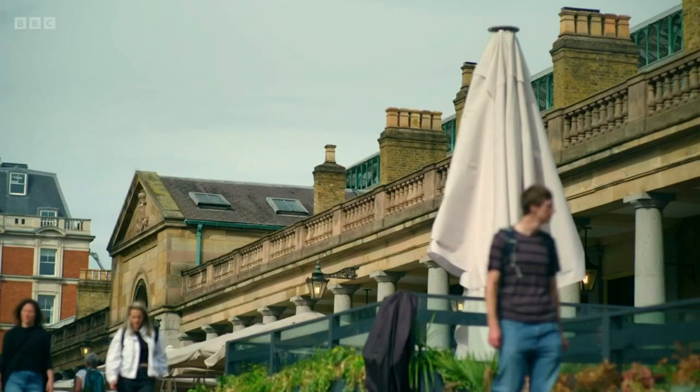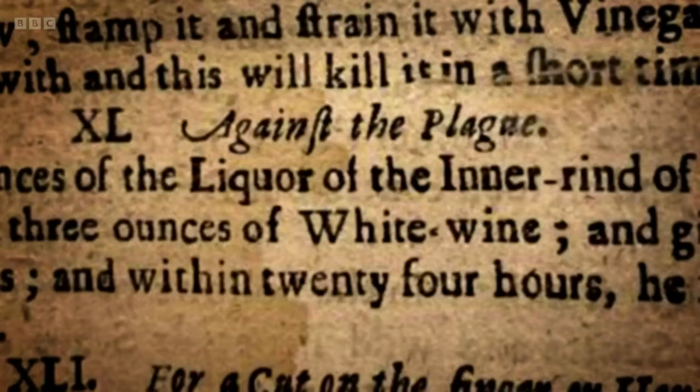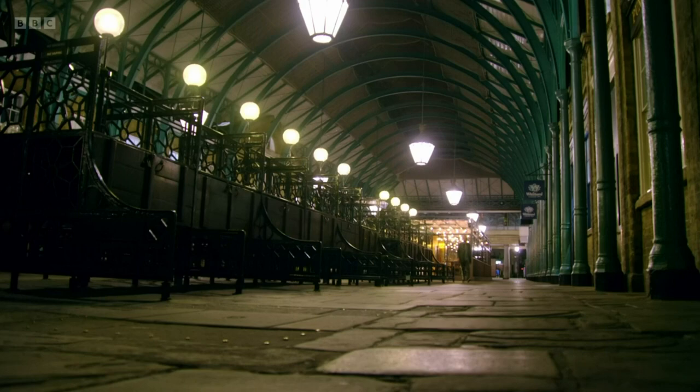Against the plague, take 3 ounces of the liquor of the inner rind of the ash tree with 3 ounces of white wine, and give the patient every 3 hours. And within 24 hours, he shall be well, by the grace of God.